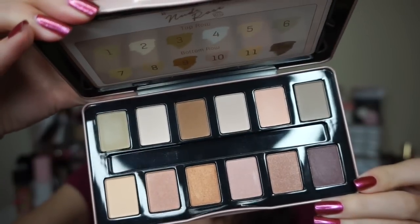The next palette that's moving out of my collection is this Nude Rose palette from BH Cosmetics. I do like the packaging on this. It very much reminds me of the Naked 3 from Urban Decay. It has that tin packaging and it's rose gold. I think the shades in here are really wearable. These just didn't have great pigmentation. I only used this a few times.